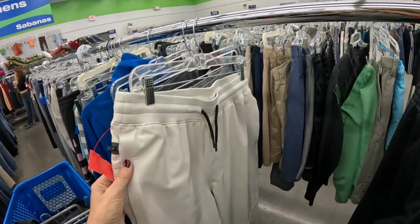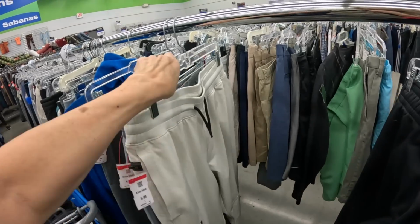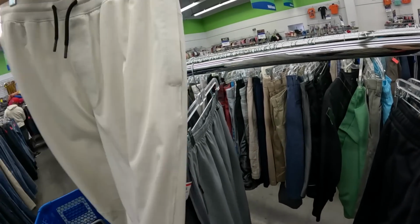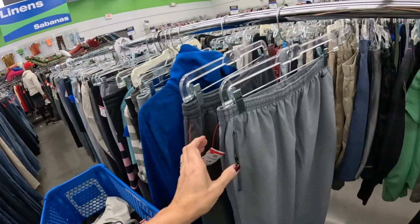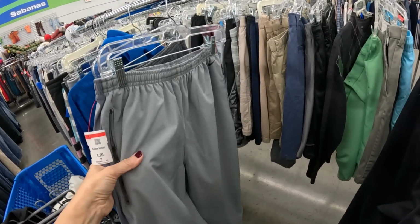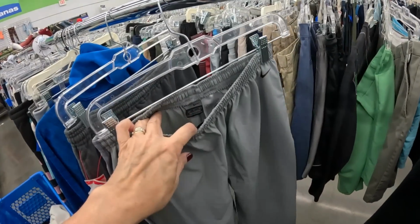Oh, Under Armour. I like these. They almost remind me of Lululemon. $6.99. Those are nice. I don't know what color to call this. It's not winter white. I'm not sure, but for $7, I'm going to grab those. And a pair of gray ones. These are almost like, not windbreaker, but they're thin. $5. That's a good price.